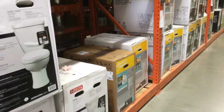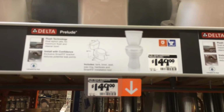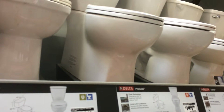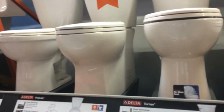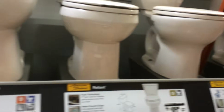So for our toilet downstairs, we chose this one. It's called the Delta Prelude for about $150. And what I like about it is it looks super easy to clean because you don't have that bottom part. It just goes straight down to the floor on both sides. That just looks much easier to clean than when you have that little lip right there. I hate having to clean that lip.